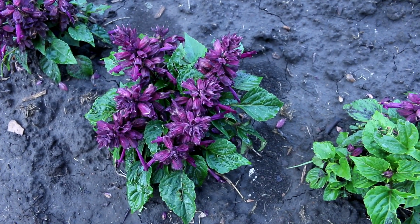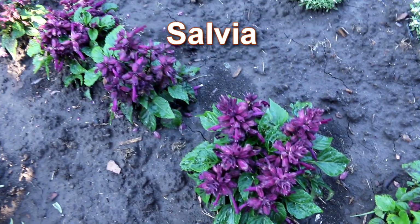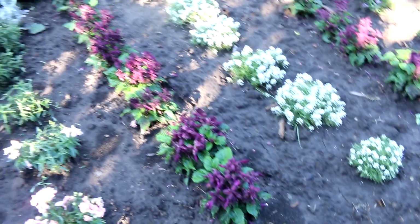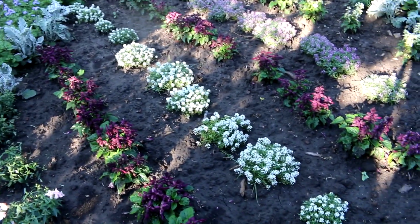This is salvia. The plant surprised me with a variety of colors. In my flower beds grow salvia white, pink, red, purple. Each plant I grew from seeds, seedling method.